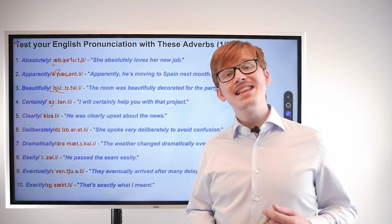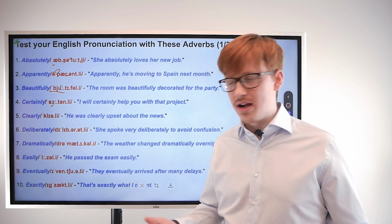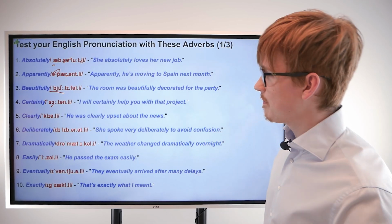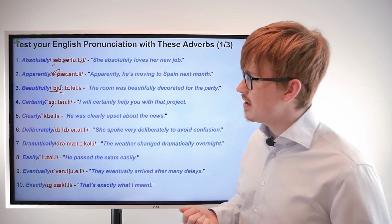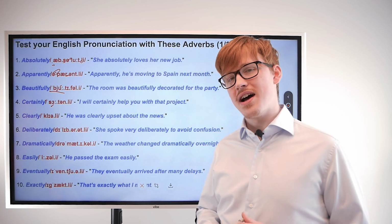Next one we have clearly. So if something is clearly, it's obviously this way. So he was clearly upset about the news. He was obviously upset about the news. The same kind of meaning. So how would we pronounce clearly? There are two syllables here. Clearly. Which one is our stressed syllable, if you can notice it now?